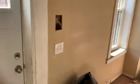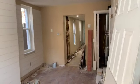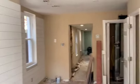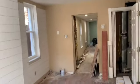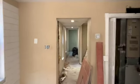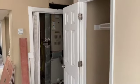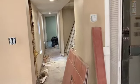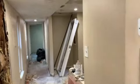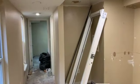And I know it seems like it's taking a long time to fix this property up, but I am taking my time with it. I'm not really in any rush on this property. I don't have a hard money loan or anything on this house. I have a traditional mortgage on this property, but there's no time constraint for me on this. I'll sell it when it's done.